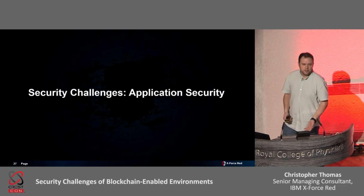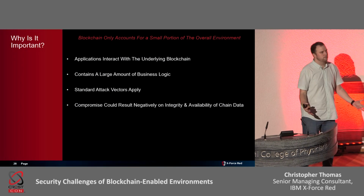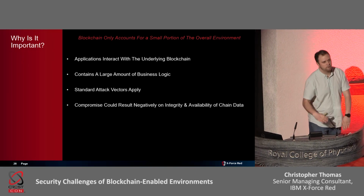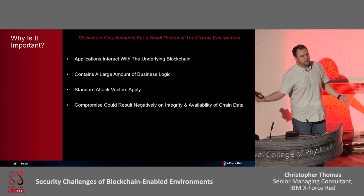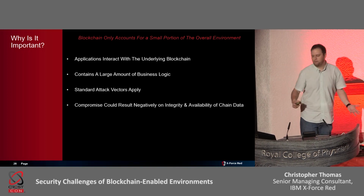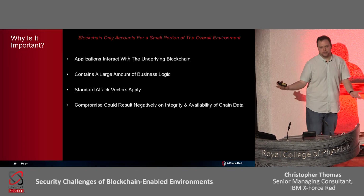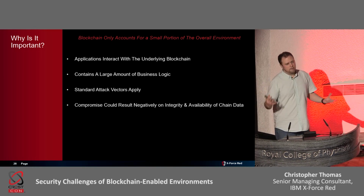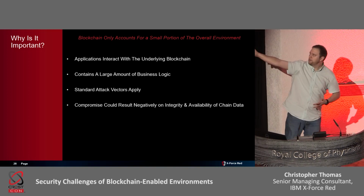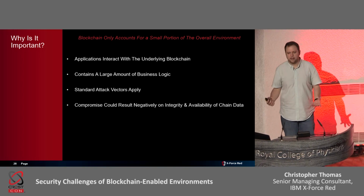I'm going to briefly touch upon application security. Hopefully, this is straightforward. As I mentioned before, in blockchain-enabled environments, the blockchain technology sits right at the bottom, and it accounts for like 20–30% of the overall environment. The rest of it that's sat on top is your standard infrastructure. You're talking your databases and your apps and things like that. So why is it important with regards to blockchain? Well, we've touched on it, where if the application gets compromised, you can interact with the underlying blockchain. Sometimes the business logic is not implemented in the smart contracts on the blockchain itself. It's actually embedded within the application. So in that case, standard attack vectors used today apply.